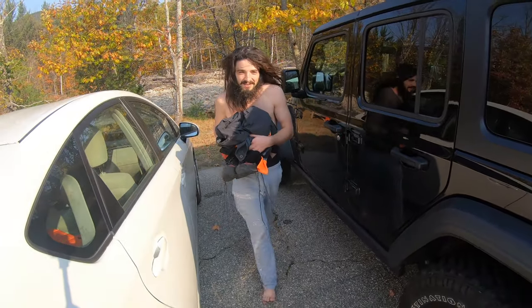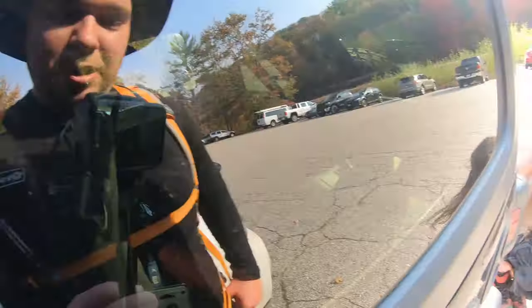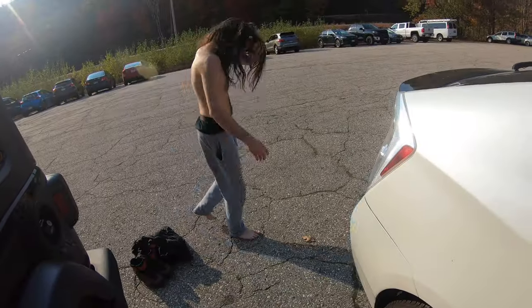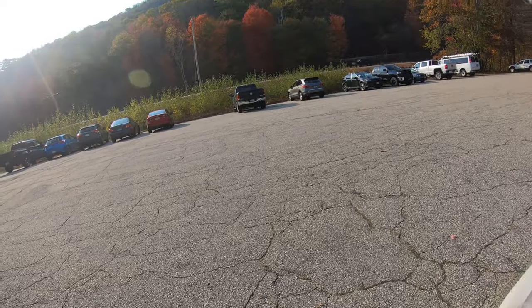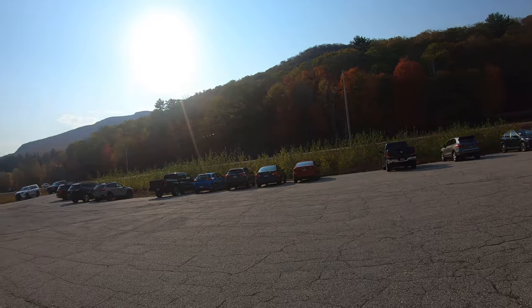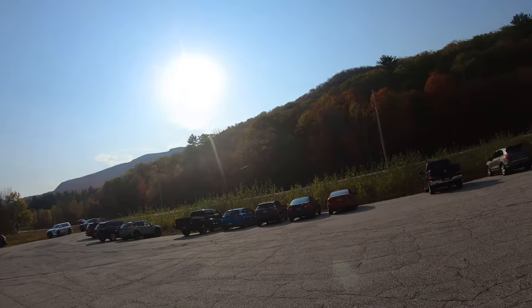30 minutes late. Of course, the whole course was about 14.7 miles, 5,200 foot gain. So pretty nice course. Finished in plenty of time for sunlight. It's only like 3 o'clock. Pretty nice hike.